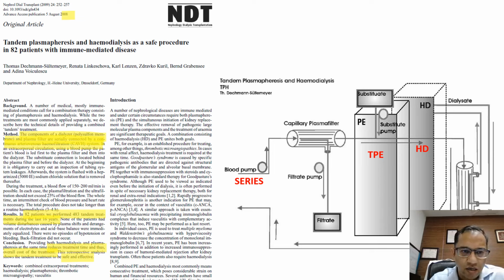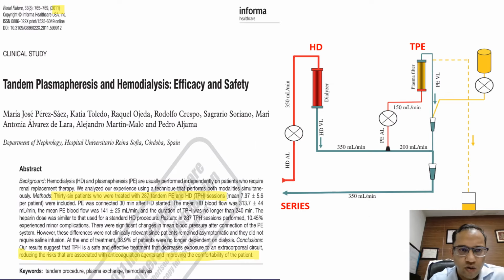In this paper, they had 82 patients in which 483 tandem treatments were performed during the last 16 years. And this was done in Germany. So this is another paper on tandem plasmapheresis along with hemodialysis, and they had combined the circuit in series, and it was on 36 patients in which 287 tandem procedures were done.